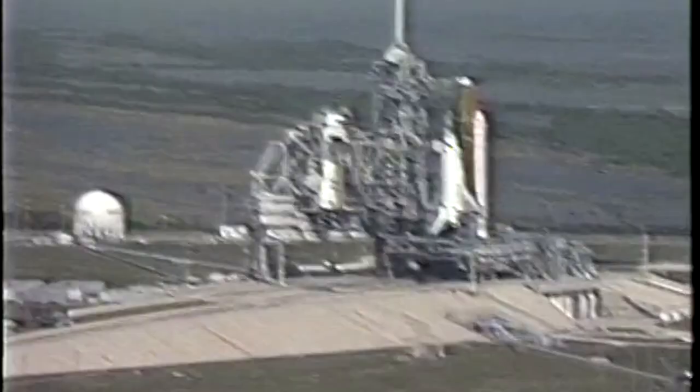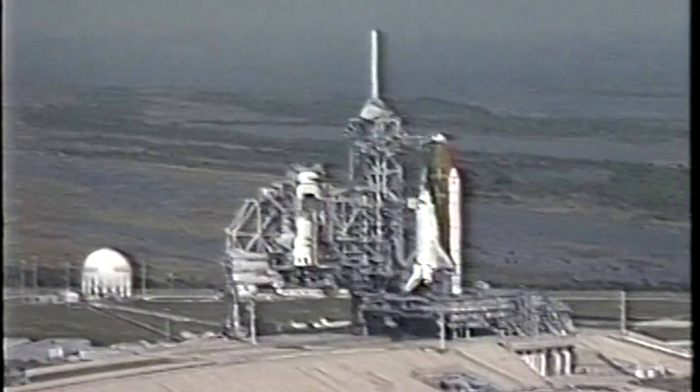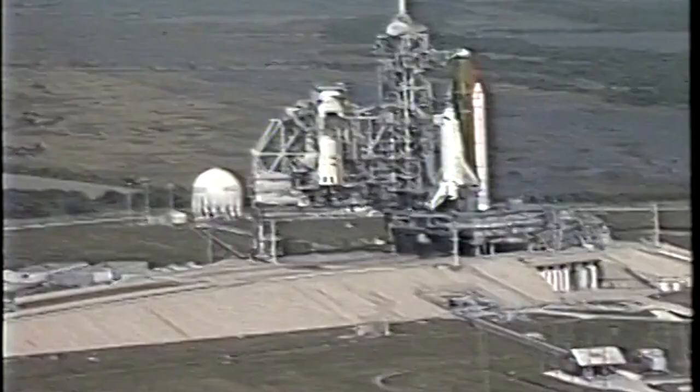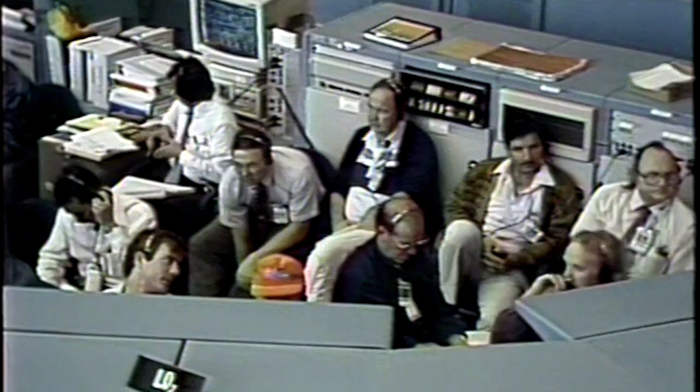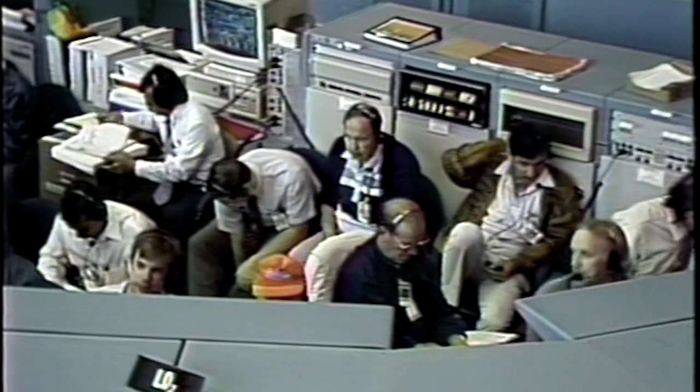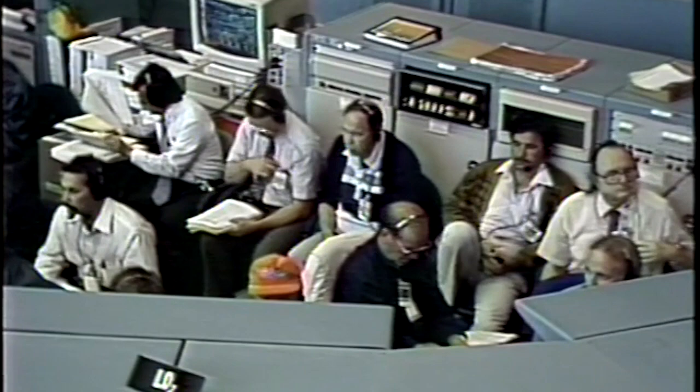Countdown clock will be resuming momentarily, about 20 seconds from now, at the T-minus 9-minute mark. Launch team has been polled. Everyone is ready to resume the countdown toward our flight readiness firing today. 5, 4, 3, 2, 1, mark. Now at T-minus 9 minutes and counting. GLS auto sequence has been initiated. The ground launch sequencer is now initiated.